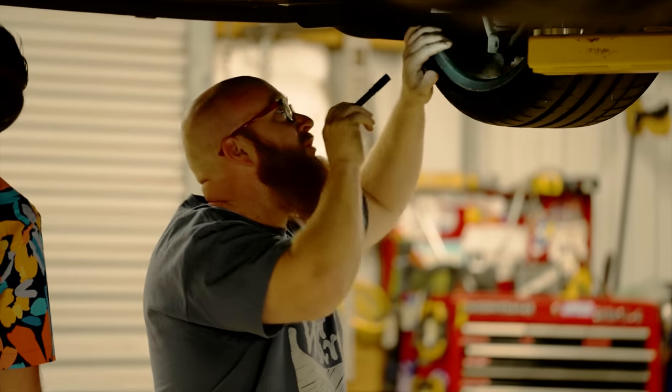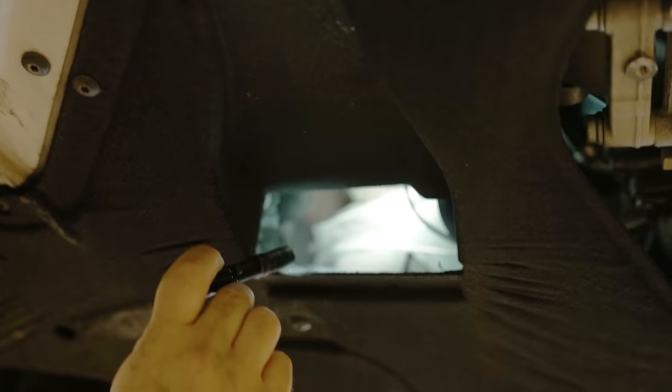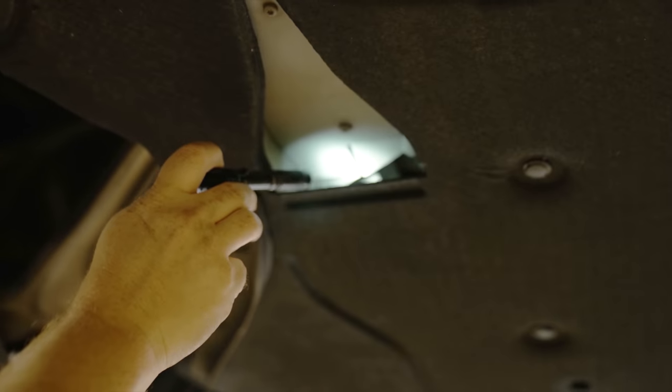Got some nice carbon ceramic brakes. It does. They're standard on the plus. CV boots look good. No blown out shock over here. This has never happened to me. He doesn't get mad. It looks brand new in here, Ed.